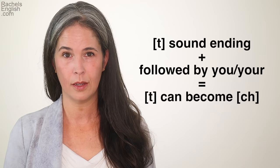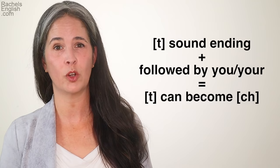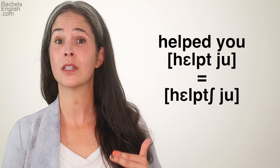You know, as I think of it, there is one more point we need to discuss for all of these Rule 1 ED endings. When a word ends in a T sound, which all of these do, and it's followed by you or your, that T can be turned into a CH. For example, helped you can become helped you. Does that sound familiar? Let's listen to an example.